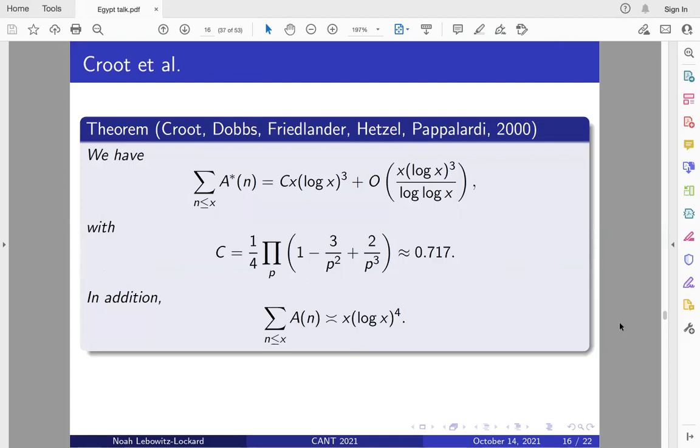So in 2000, these 5 people proved this result. This was the work of Croot, Dobbs, Friedlander, Hetzel, and Pomerance. In particular, Croot has still been doing a lot of research with the Egyptian fractions since then, but the 5 of them proved these 2 sums. So they obtained that the sum of A star of n over all n up to x is c x log x cubed plus big O of x log x cubed over double log x.